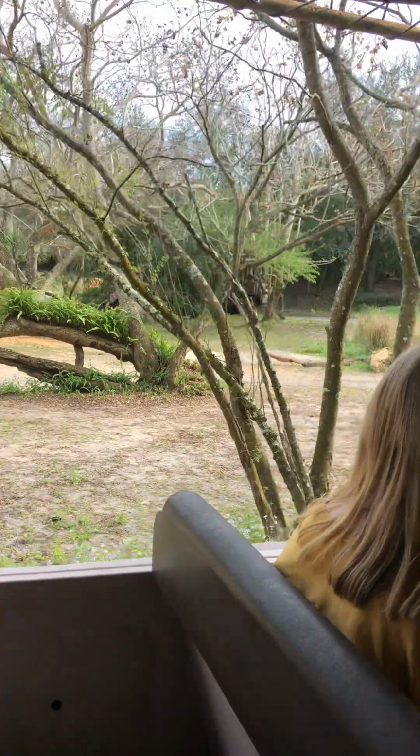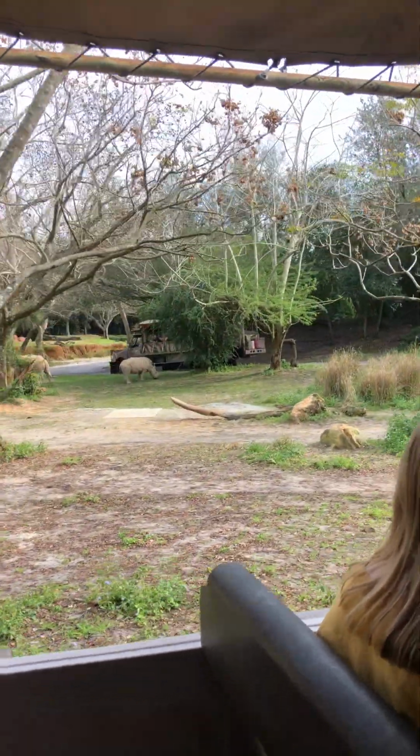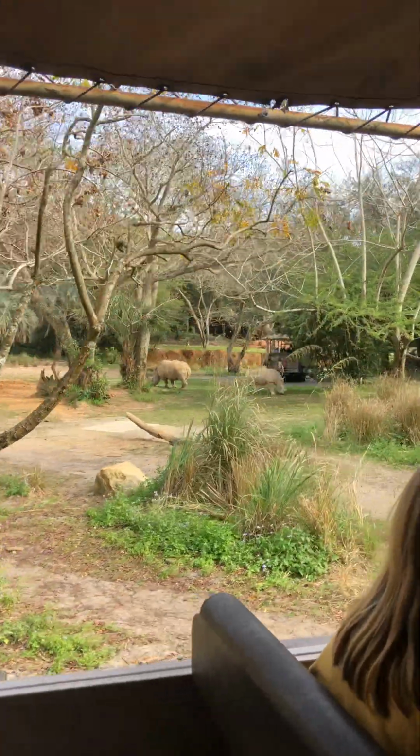She's one of my favorites, though, that little one on the left. She's so precious. These are white rhinos, and they can get about 5,000 pounds at their largest. There's also one over on our right by the ostrich.